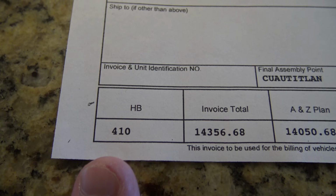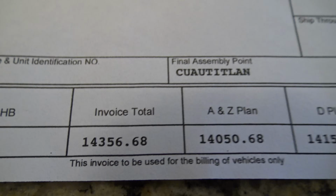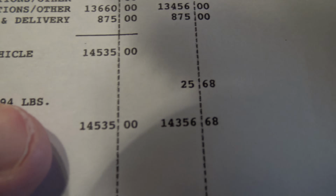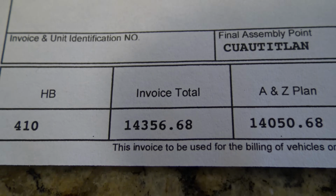On this Ford Fiesta, being the cheapest Ford that you can buy, as you can see here, the invoice $14,356 and 68 cents versus the MSRP, which is $14,535, is not even $200.